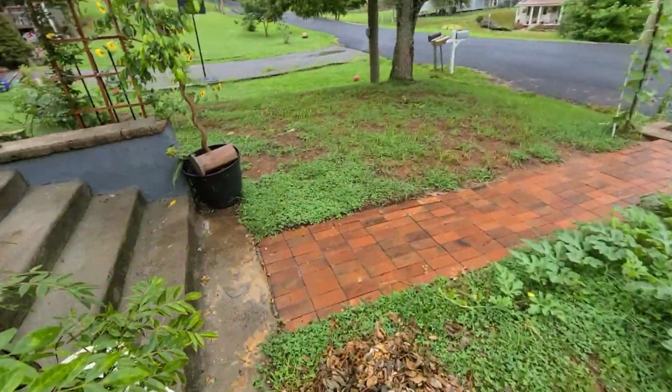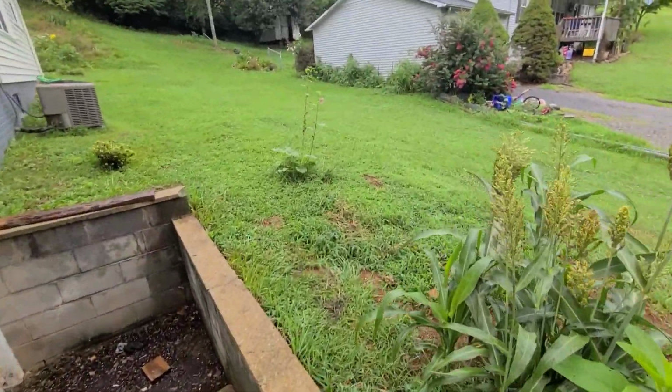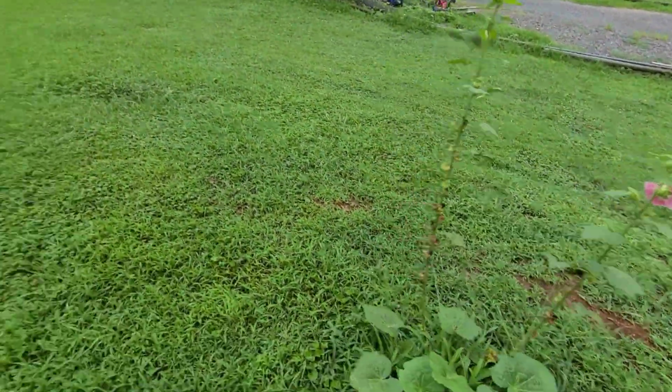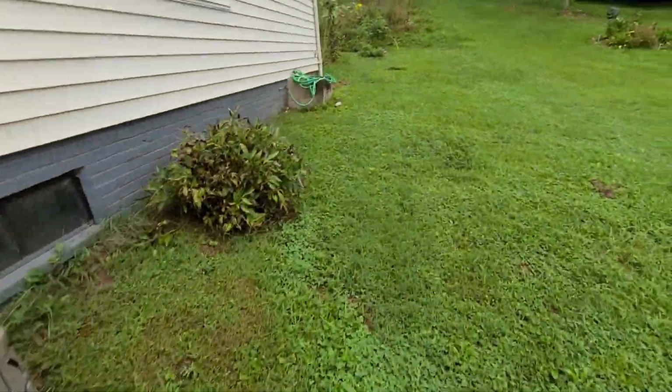So we've got 5 buds on that one. Let's go around this way because my neighbor's coming out and I'm so awkward. I never talk to my neighbor. Hollyhocks, not doing so hot. What is this called? I can't remember what that bush is called, but it's really pretty.